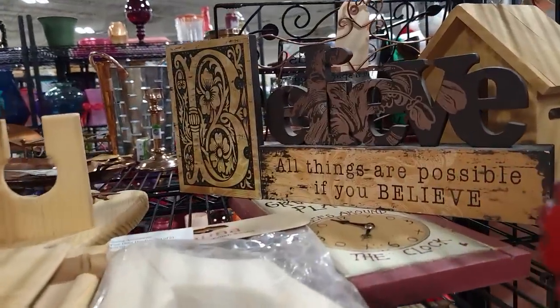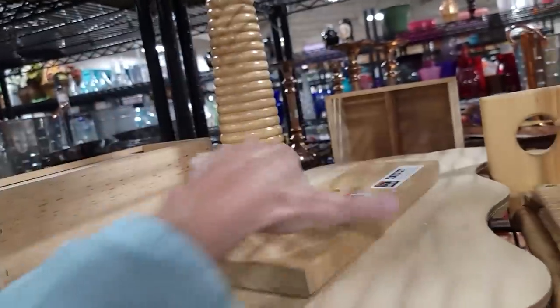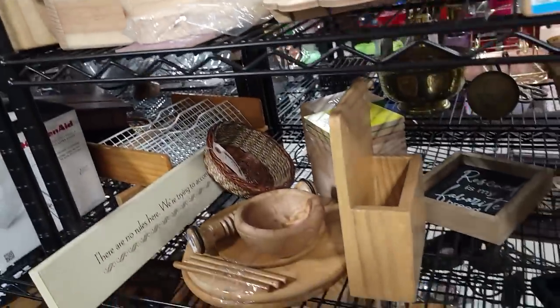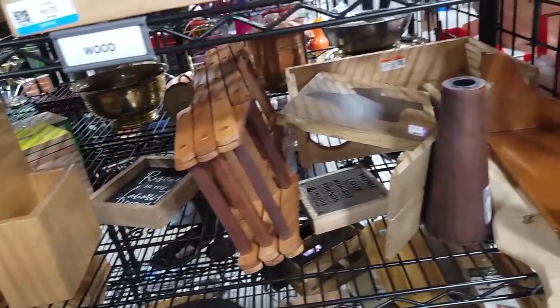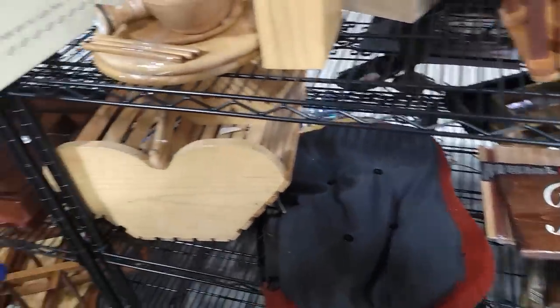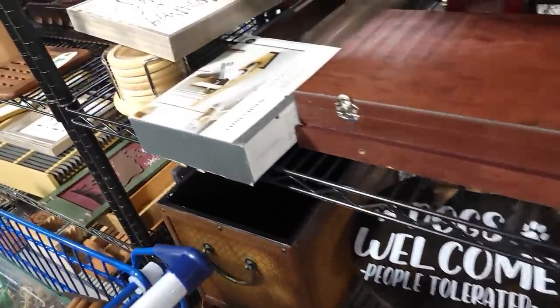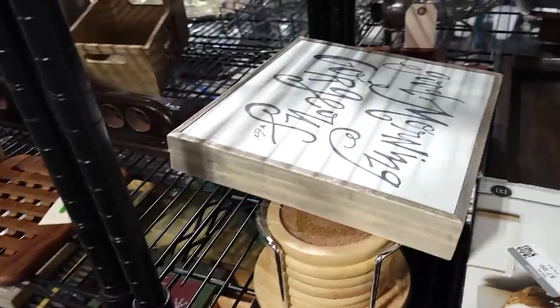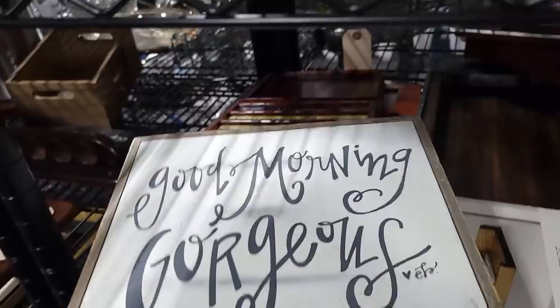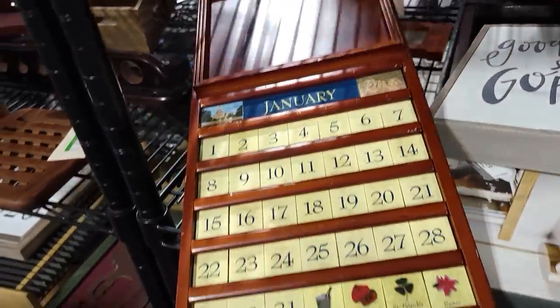All things are possible if you believe. That is so true. I'm kind of living proof. Just don't quit. Don't give up. Stay true to your dream. Keep at it. You will get things thrown at you, frustrations. You'll feel like you want to give up. But don't give up. It's all there waiting for you.